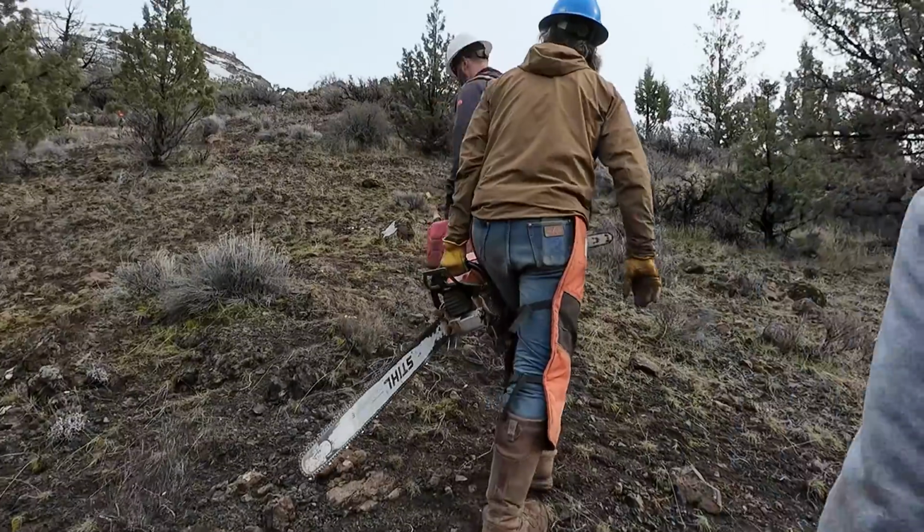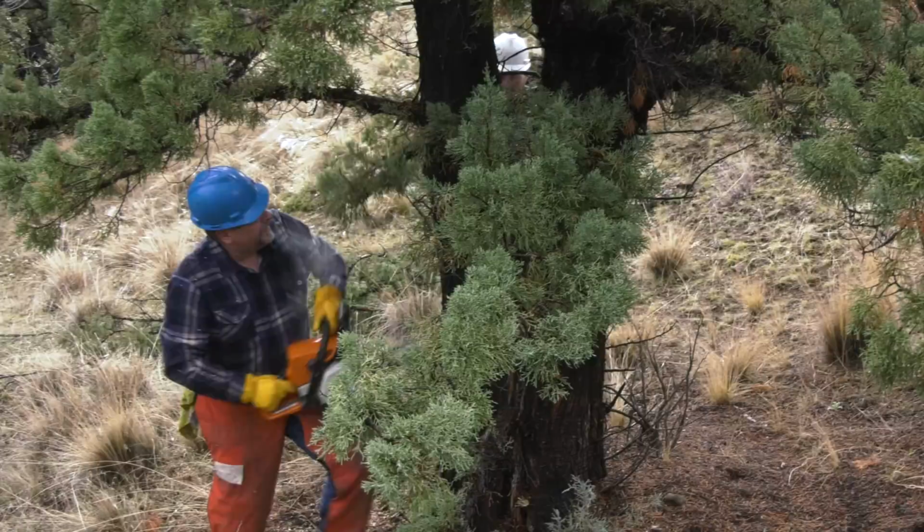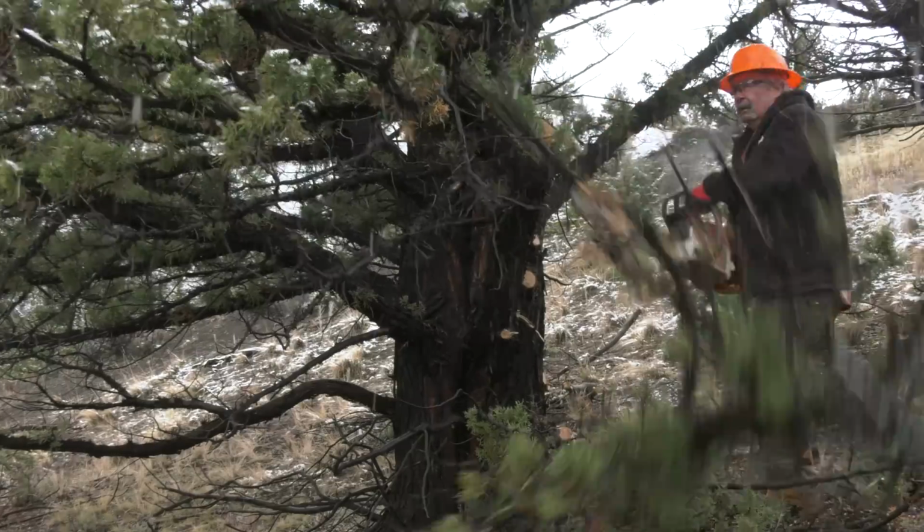Yeah, exactly. These lands do have to be managed, and it takes resources. Exactly. To be able to get a group like this together and help out and do some good, it's awesome. Well, it was a great idea, and it was a great time up there on the mountain, and I look forward to more of these.